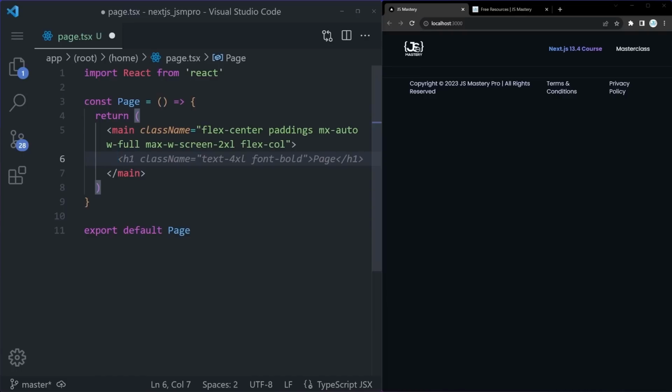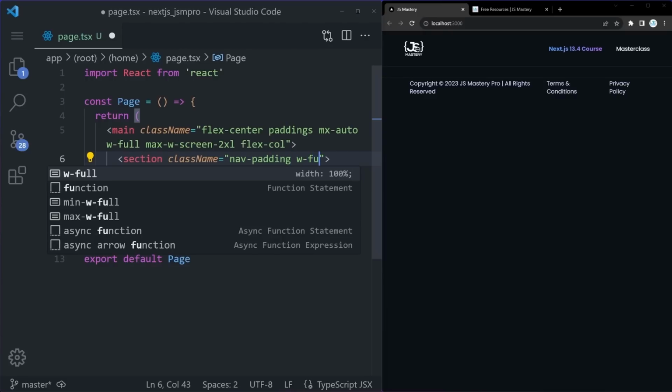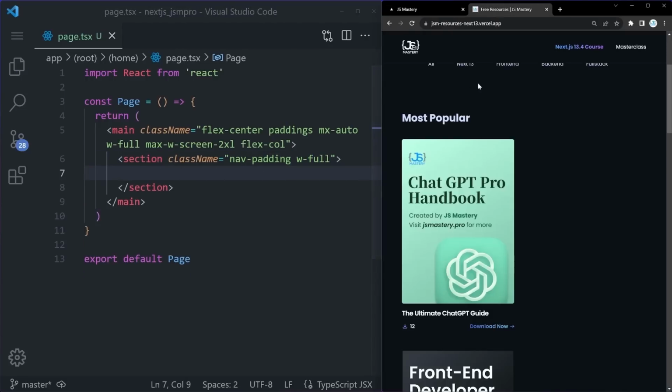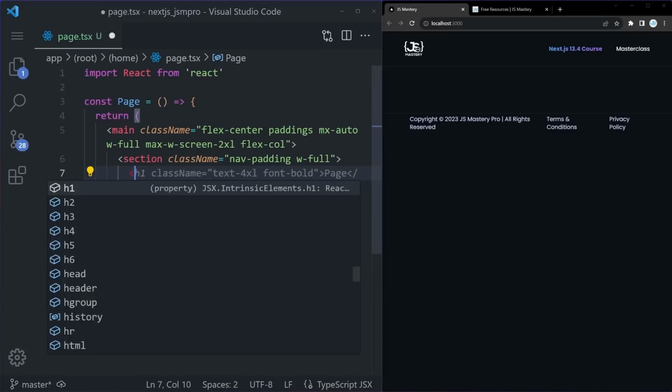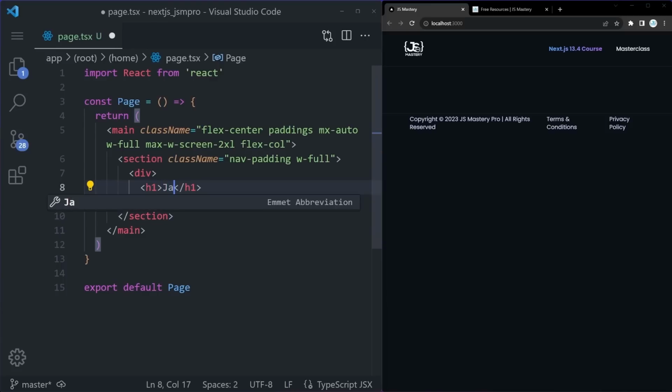Then we can give it a section. And this section is going to have a class name of nav-padding, as well as w-full. And within it, we can render a div that's going to become this banner right here. So let's create a new div. And within it, let's render an H1 that's going to say JavaScript Mastery resources. And you should always have just the one H1 on the screen and then have different elements like H2, H3, and so on for SEO benefits.